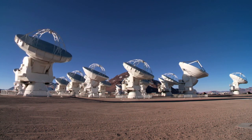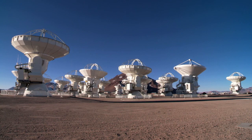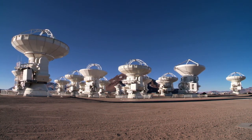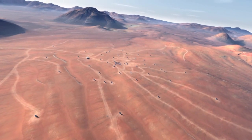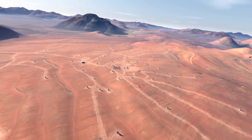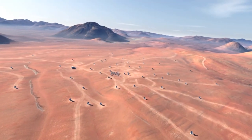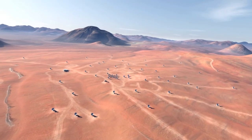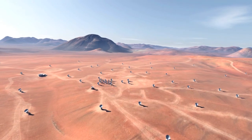Building work by ALMA's partner organizations from Europe, North America and East Asia will continue during the first science observations. By 2013, the observatory will be complete and will feature 66 antennas spread out over distances of up to 16 kilometers. By unfolding its enormous observational potential, ALMA will revolutionize many areas of astronomy and will provide us with profound insights into the universe.